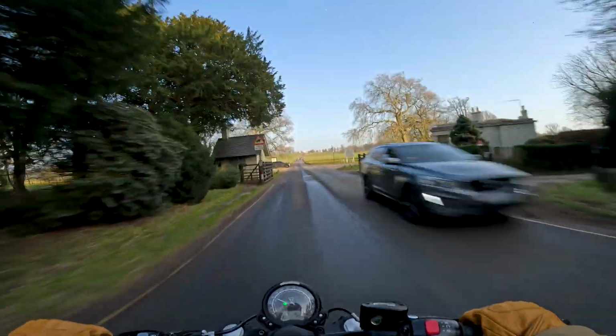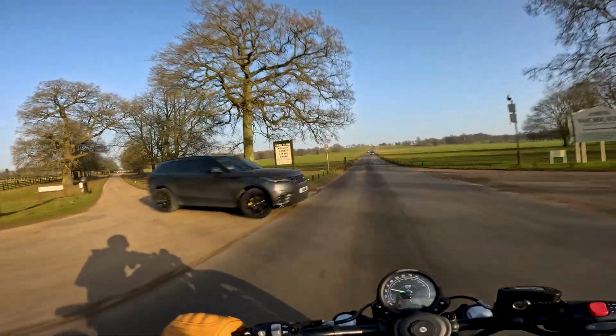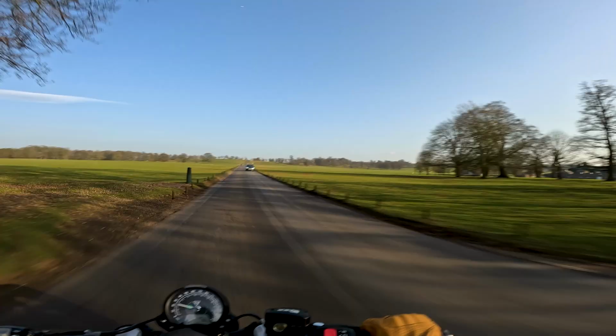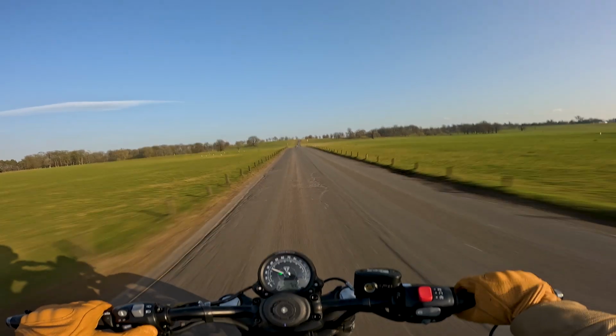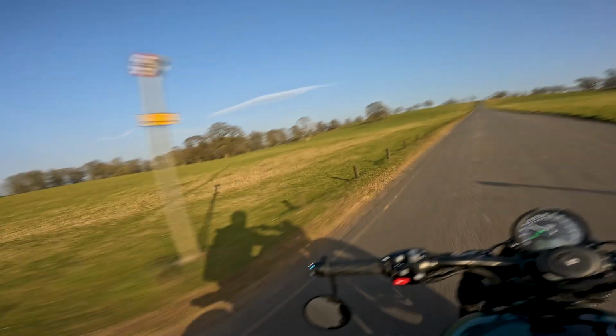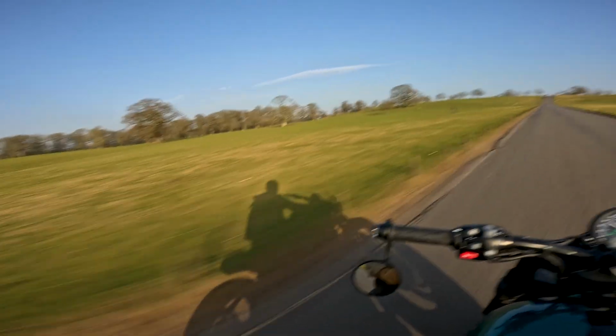Oh yeah, great. Stuck his nose out already. Probably if you didn't tint your front windscreen like a knob, you'd be able to see properly. But mission one, new gloves, done. Oh, I do love that kind of silhouette just there as you're running along.